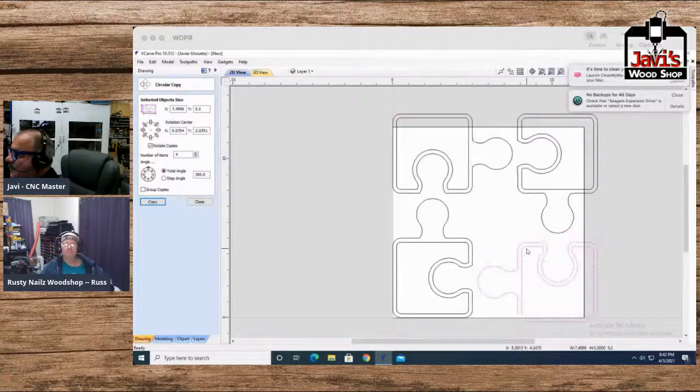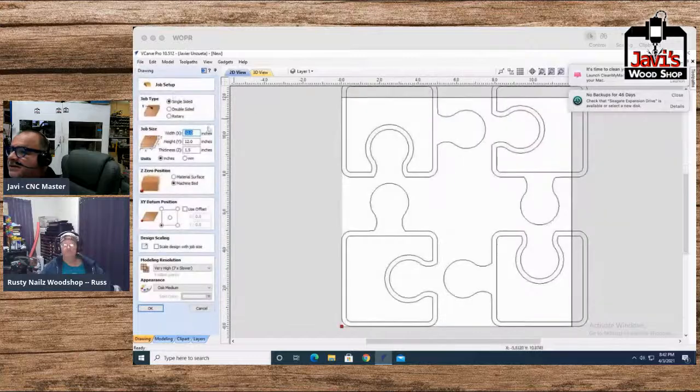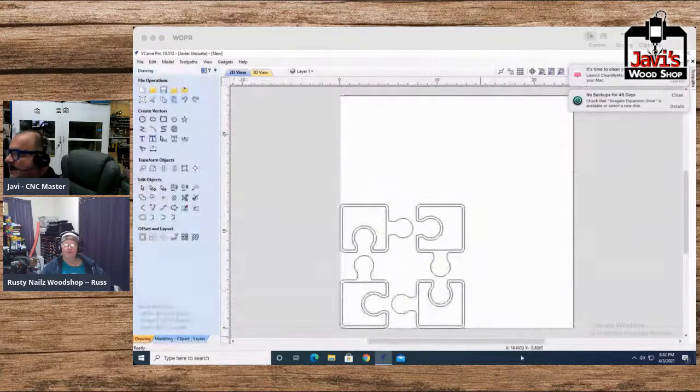All right, so here we go. We got all 4 pieces here, and they kind of look a little goofy. Let's go to the... yeah, that's what I thought. I put a 12 by 12 surface. Let's go 24 by 24. All right, that's more like it. Okay, so here we have our 4 pieces.